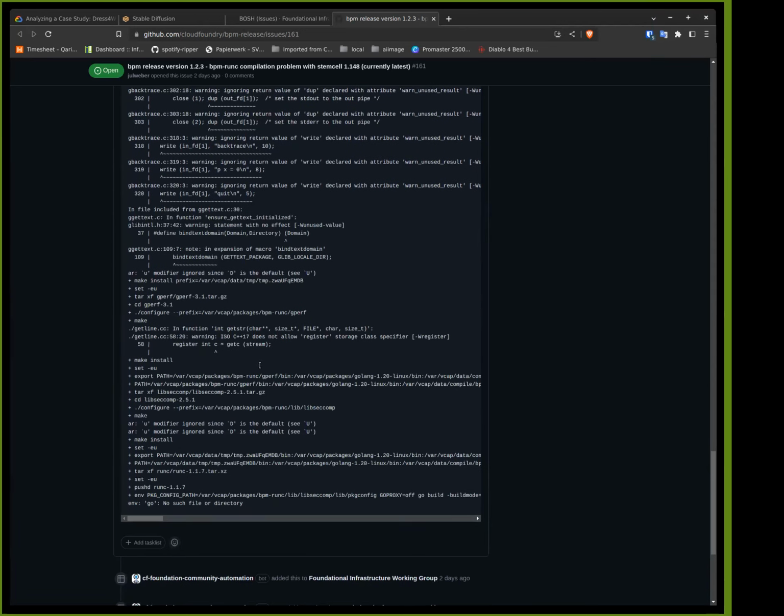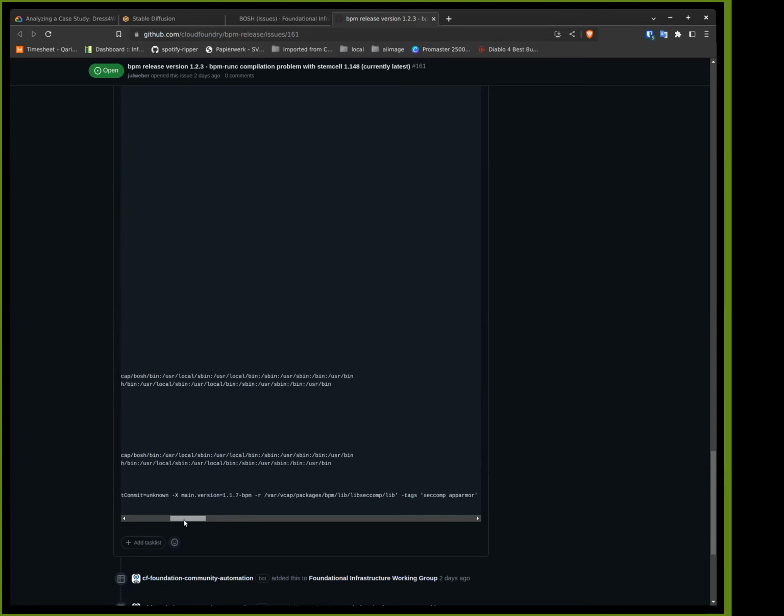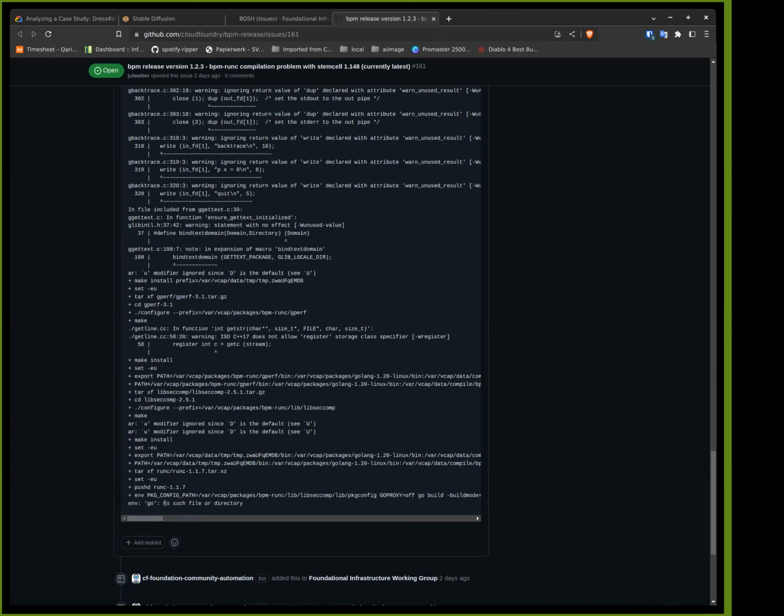Well, just Ruby warnings, nothing else. No such directory. Okay. But is it actually runC or is it something else? Is it a different dependency that's the problem? Yeah. I don't think we have the complete error here. No such file or directory, go? Yeah, so env, and it's like go: no such file or directory.